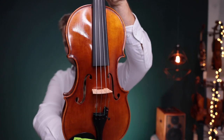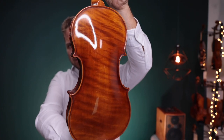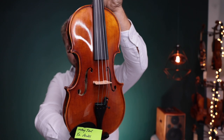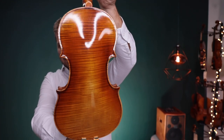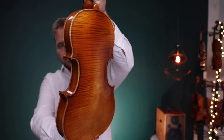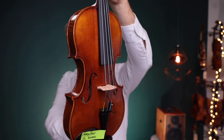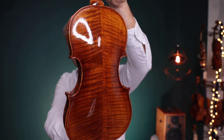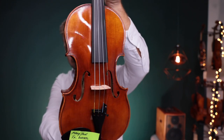I have three violins for you to listen to. This first one here is the Holstein traditional Amati. Up second, this is the Fiddlerman Symphony violin. Up third, this is the Holstein traditional Kreisler. I'll switch back and forth between the three of these, so the little card that you see in the corner will tell you which violin I'm on.